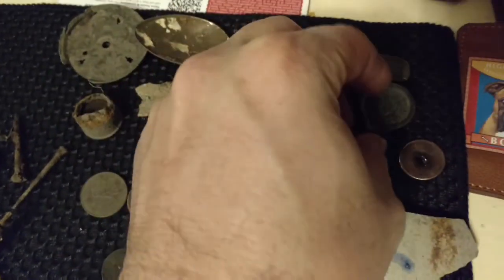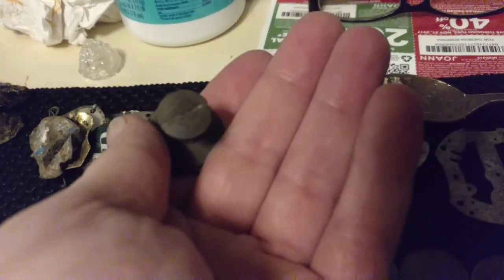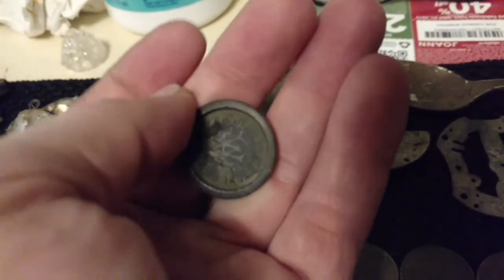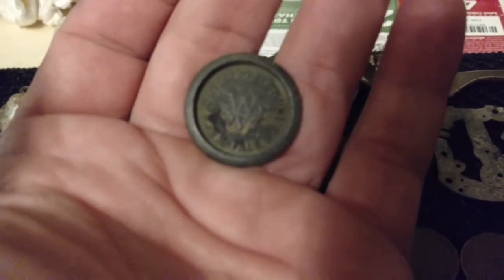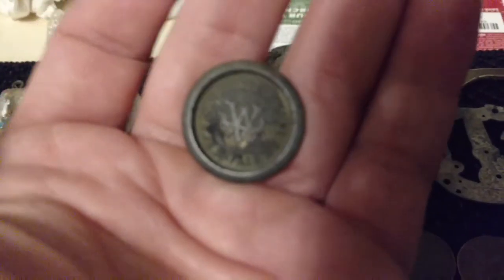Let's see. Oh, this was pretty cool. At first I thought this was a drawer pull. It's got the screw on the back, and I looked it up. It says the logo that's stamped on there is E.C. Atkins Company, Indianapolis, Indiana. It's actually a medallion for a handsaw.